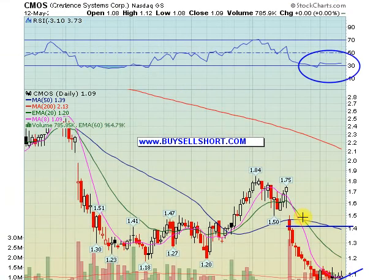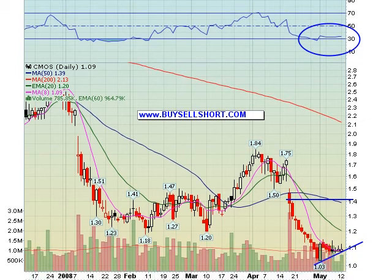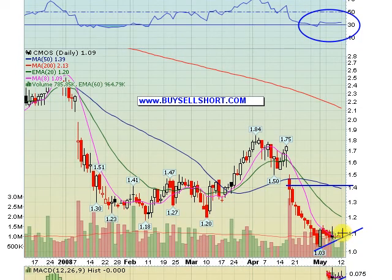New plays. CMOS was a trading alert today. I really like the chart setup on this one. Big sell off on it over the last 3 weeks from an earnings warning. They actually came out and warned that their loss was going to be about $5 million more, 10% more than what they expected. Still, big sell off, nice consolidation, nice buying over the last few days, and every time we've seen a formation like this, we've seen a big move in the near term off it.